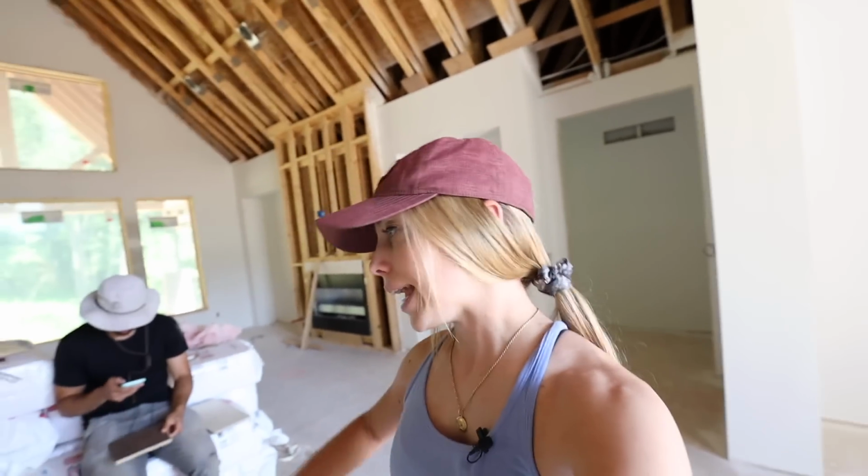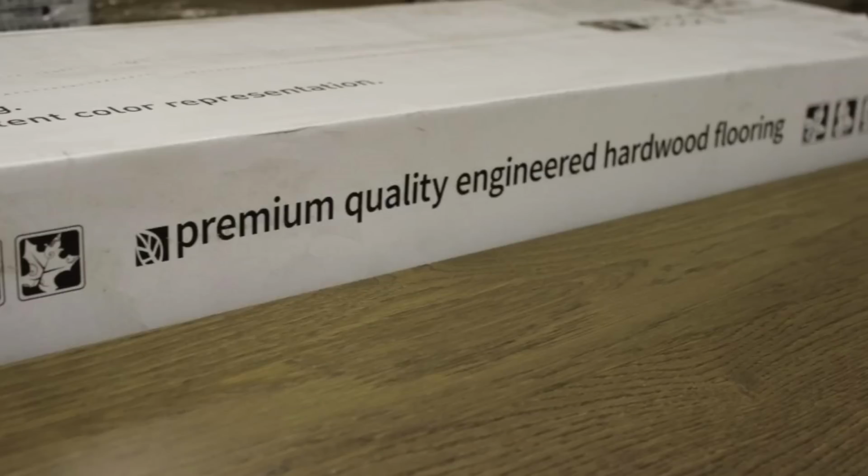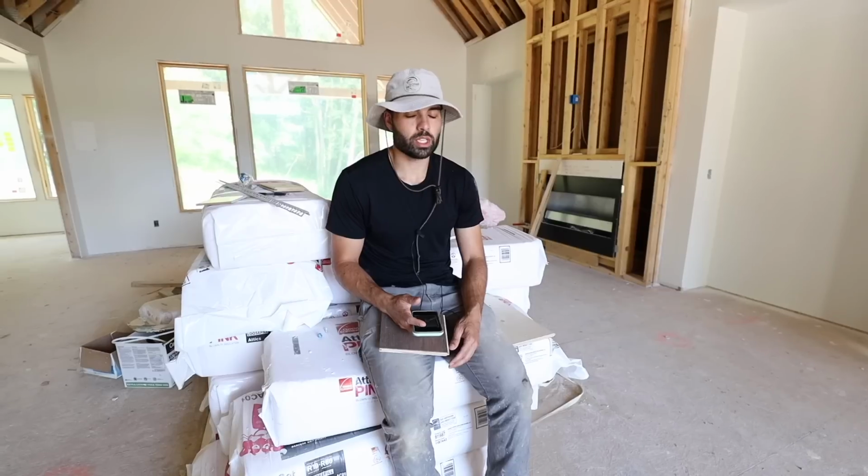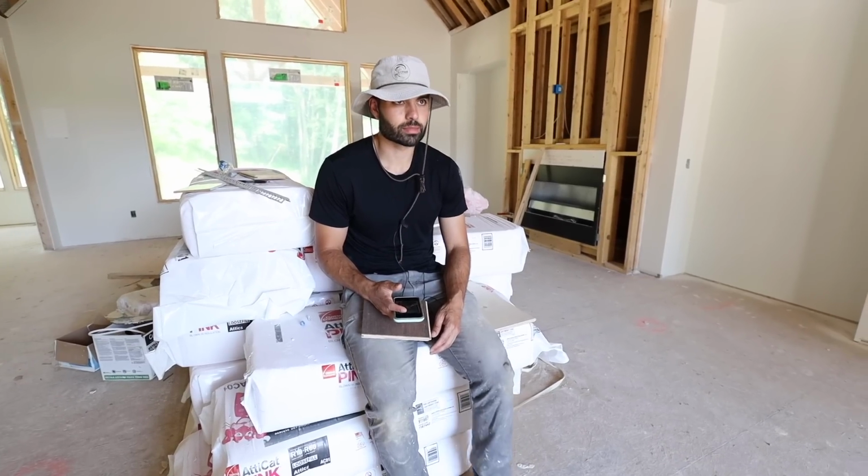I recommend buying a couple boxes of the flooring and laying it out on your floor so you get more of a feel of what it's actually going to look like, versus just relying on a small, tiny little sample. You need to get a box. Okay, or two. Or three.